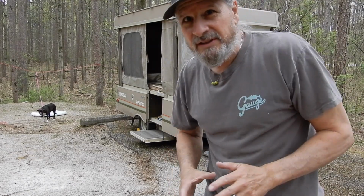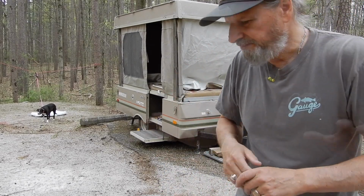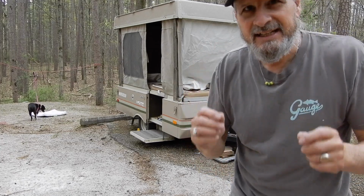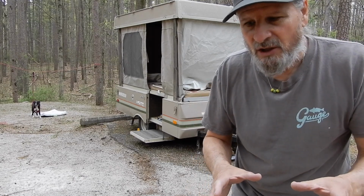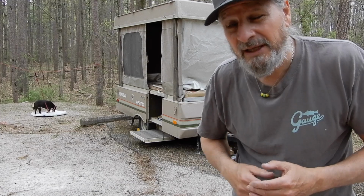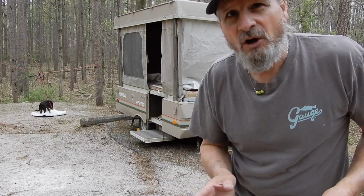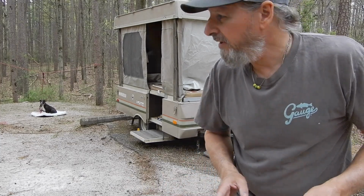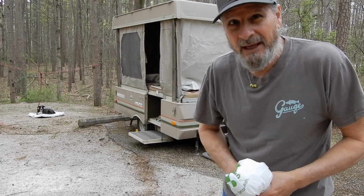I can't stress enough, if you have a pop-up camper, whether it's a Coleman or any of them out there on the market, the main thing is you gotta take good care of it. Whenever you get back home, if it's rained, if a couple days of rain have come in, a week of rain, maybe just a rain shower, when you get home, if you think it's wet, you gotta set it up and you gotta dry it off. If you don't, you're gonna trash your pop-up camper.